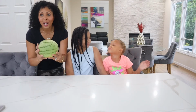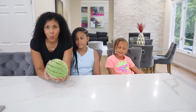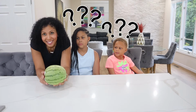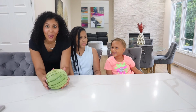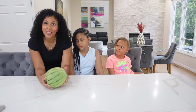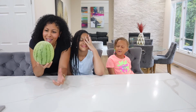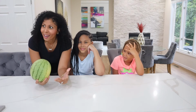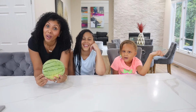Y'all know I don't do any grocery shopping for myself since the pandemic started. So I got a delivery through Instacart. It's a delivery service. I asked for a watermelon, and this is what they brought me. I'm like, is this a watermelon? It's a melon. This looks like a cantaloupe. It's about the size of a cantaloupe.